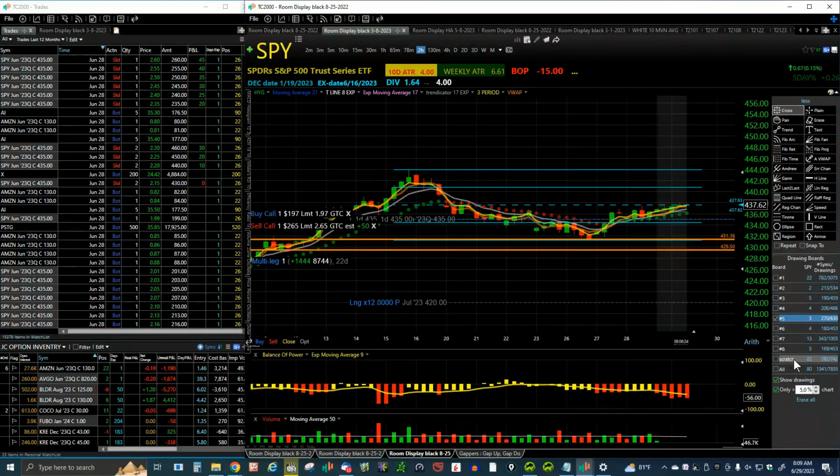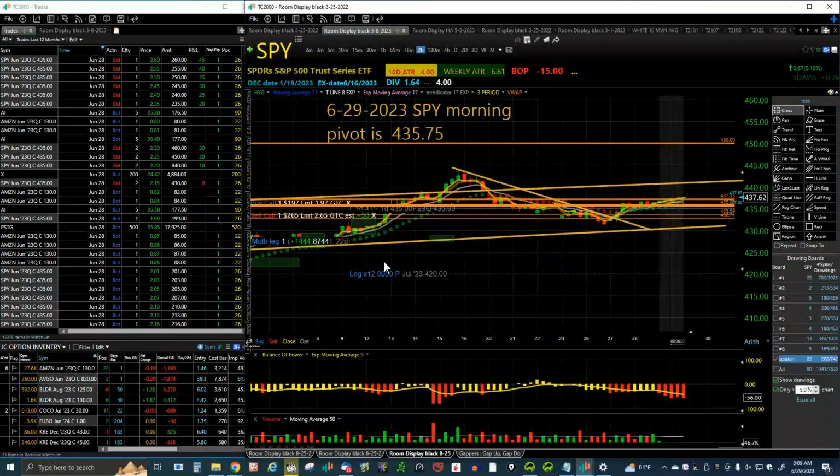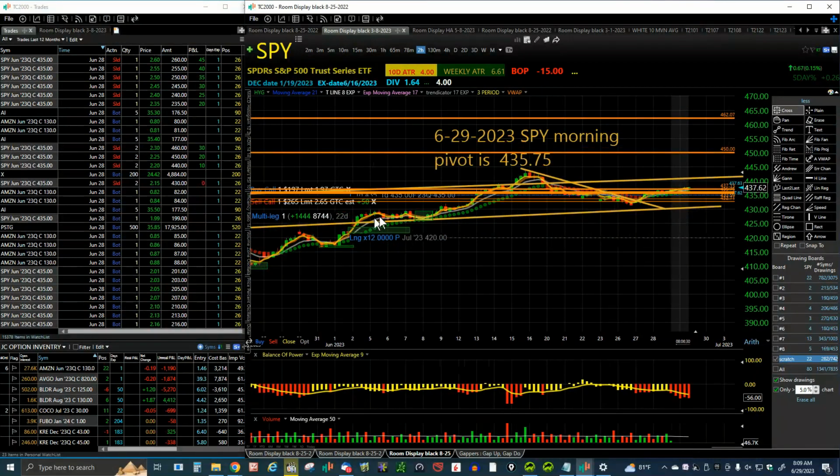So let's go back and look at the channel that we're in. Now, what did I say I would like to see? I'd like to see it bull flag on top of this uptrend line, and we got it. I said we wanted to come up to this uptrend line and bull flag underneath it. Instead, we got on top of it. And I said it would be really great if price action would bull flag on top of that one as well. Well, it didn't quite do it, couldn't hold it.